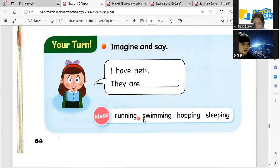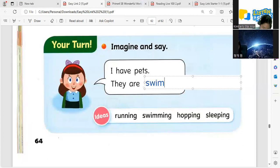What pet can swim? What pet is that? Fish. Oh, yes, very good. So, let's type it here. They are swimming. That's nice. That's correct. Fish can swim.